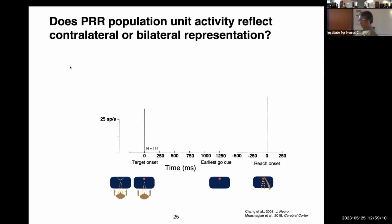Most single unit reaching studies have considered only the contralateral arm, that is, the arm contralateral to the recording site, so the right arm for recording from the left hemisphere. Since we wanted to address whether PRR has contralateral or bilateral reach representation, the first thing we did was train our monkeys to make reaches with either the left or the right arm. As previously, the responses here are aligned on target onset, and the reach onset begins out here. Again, I'm going to focus on the movement planning period, highlighted there.